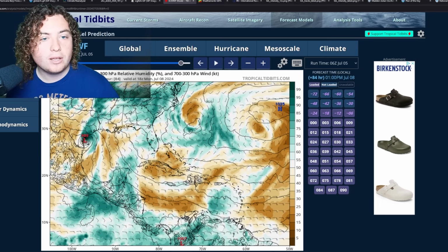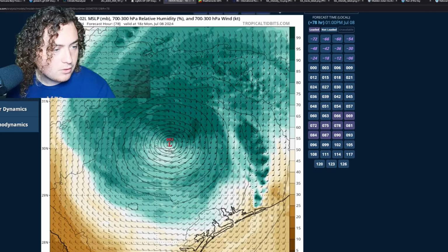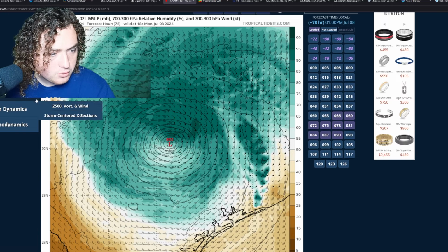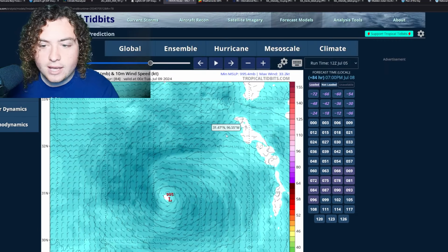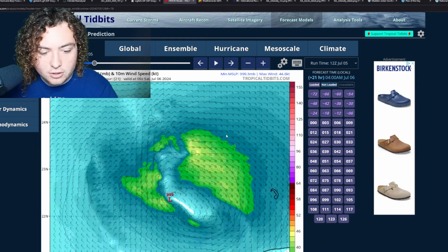Now let's go ahead and quickly pull up the hurricane models just to kind of show you what's going on. We're going to go ahead and start with the HMON. Ladies and gentlemen, what we're going to use is the 10-meter winds. The HMON has this thing starting to slowly organize and develop as it gets off the Yucatan Peninsula.